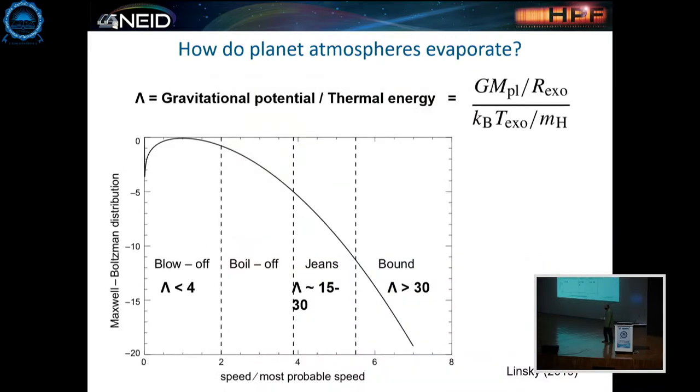Okay, so now what happens if you heat up the atmosphere? This plot over here is the classic Maxwell-Boltzmann distribution versus the speed on the x-axis. If you heat up, you basically start boiling off things, right? One easy number to keep in mind when you want to study what fraction of molecules will escape is simply the ratio of the gravitational potential these molecules have to escape to the thermal energy that this gas has.